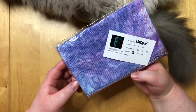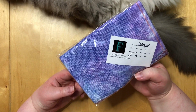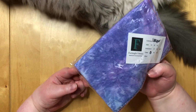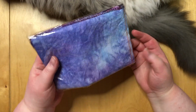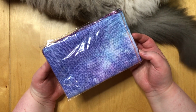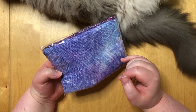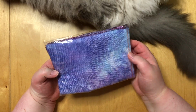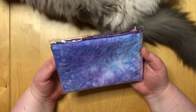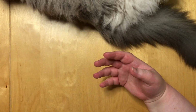And the colorful option, which is always named after flowers, is Larkspur, I think, if I read that correctly. And it's this amazing purple blue. It is so gorgeous. So this is going to be one of my precious ones I'm going to hoard. I have a feeling, a bad feeling about that. But it's just so amazingly pretty. Yep, so that's Fortnight.